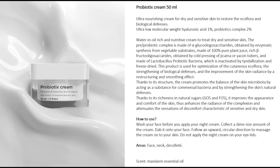Probiotic cream. This is good bacteria. That's going to get rid of bad bacteria. Good for people with rosacea, some types of acne, very sensitive skin. It's going to restore the microflora of the skin for dry skin and for sensitive skin. Works very, very well.